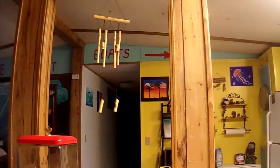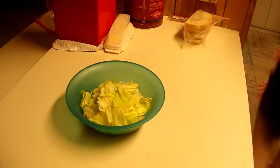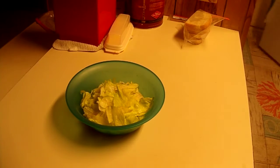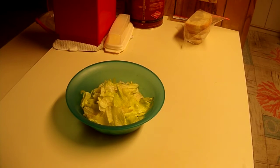I'm watching Making Tortellini from Hands On with BLG. Of course, that's already done. I'm throwing a little salad together for supper today. The lettuce is still good, believe it or not. I got three-quarters of this head of lettuce eaten. And I got... I'll show you.